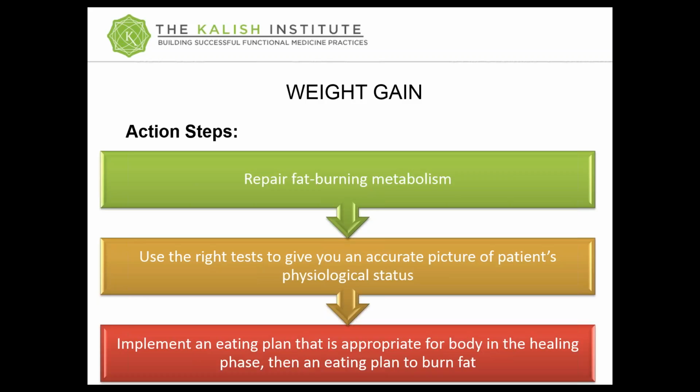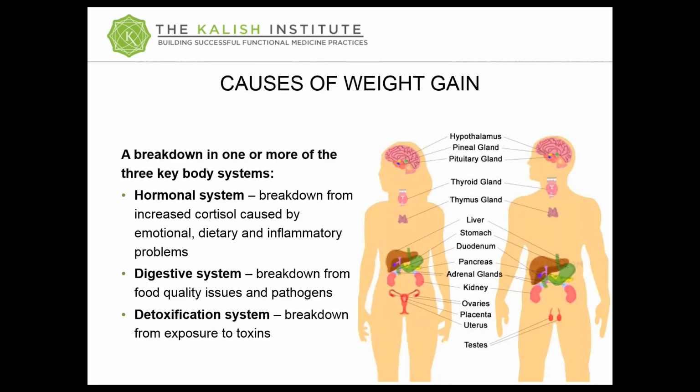So in other words, you got to get the metabolism working well first, and there's certain specific diets that do that. Those are going to be rich in protein and fat because you need the protein and fat for cellular repair, to repair all the enzyme systems and all the things that are damaged. We heal using protein and fat. Once the body's healed and repaired, then you can put them on an eating plan to burn up all the body fat. But if you try to do it the other way, in the other order, it doesn't work very well. And people will lose weight, and then, of course, they'll put it all back on rather quickly.